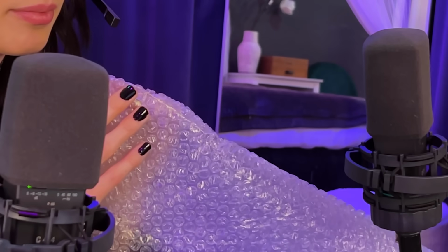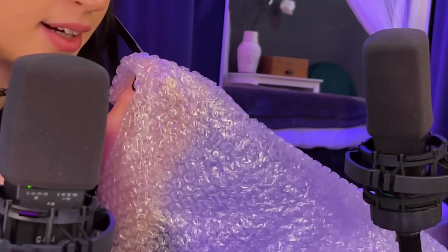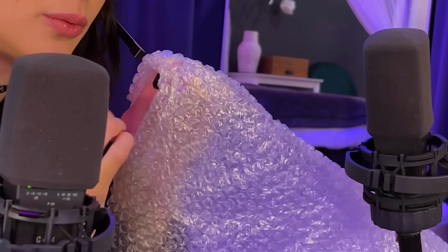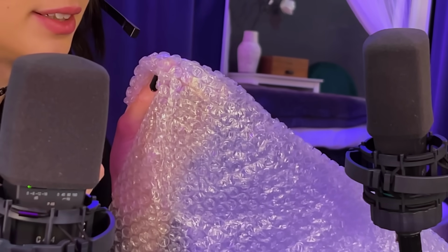Item number 6, the bubble wrap. Would you say this item helped you relax or get closer to sleep? Would you like to listen to the item again in the future? And rate from 1 to 10.